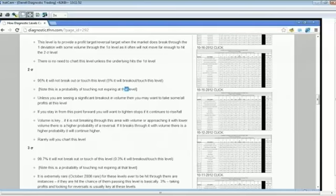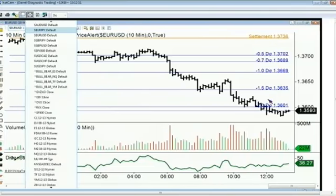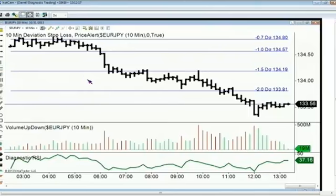This would be a good clue for you to look at starting to trail your stops on any positions that were short that you were in. And we can go through a method that I've taught that works pretty well. You can use it on different markets. Yen, like I said, also likewise went down. And often we'll see a bounce off of the level. It did decide to break it pretty heavily. But we'll go through and look at how the tightening stop method works whenever you're trading on these.